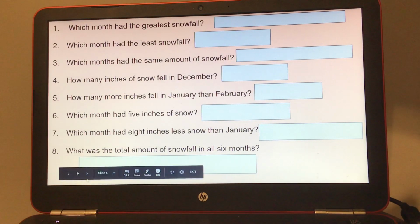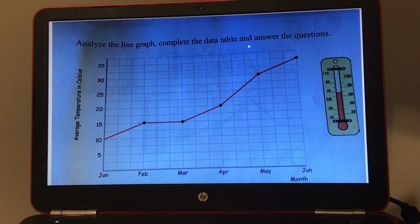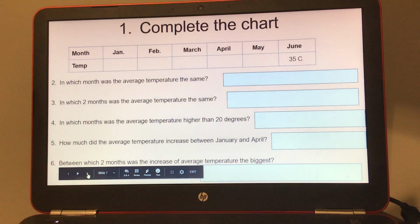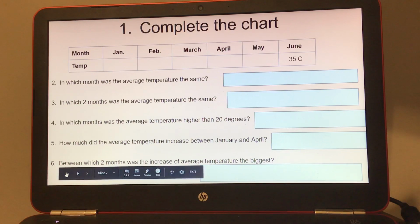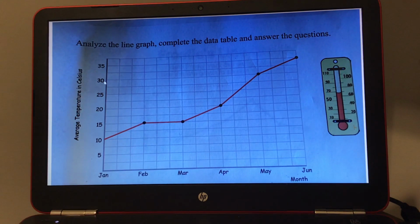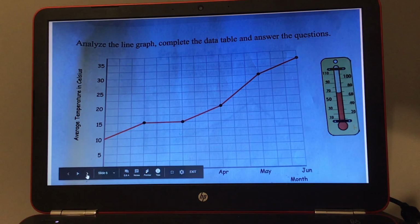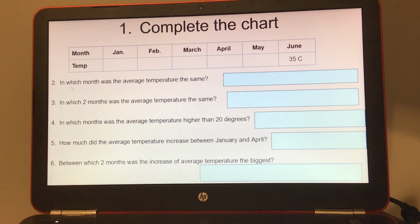Okay, so here's the questions to answer. And here's another line graph. It says, analyze the line graph, complete the data table, and answer the questions, okay? And let's see what it says. Complete the chart. So month January, it has all the months. You're going to put how many degrees Celsius it was in these months. So let's go back. Okay, so you have the months at the bottom. So if they gave you May, you would say 30 degrees Celsius was the average temperature. So 30 degrees with a C next to it, okay, for May. And then make sure you answer all of these, January through June. June's already answered, and I just gave you May.